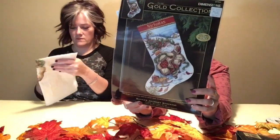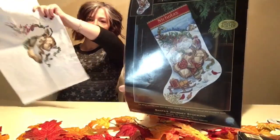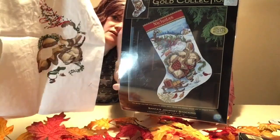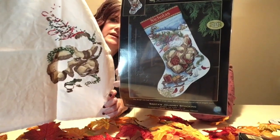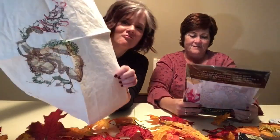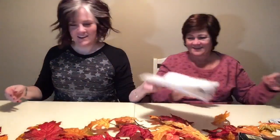Here's one she started a bit on. The Santa. What's it called? Good question. Santa's Journey stocking. And that's what she has done on it. Got a glare. Yeah, there you go. So she's got a lot of Santa's outfit done. The browns. She's got a lot of loose strings back here. It's pretty. Loose ends. Yeah, loose ends.